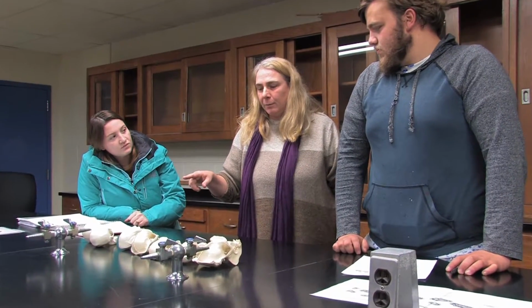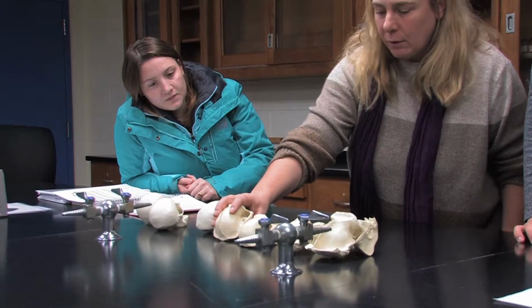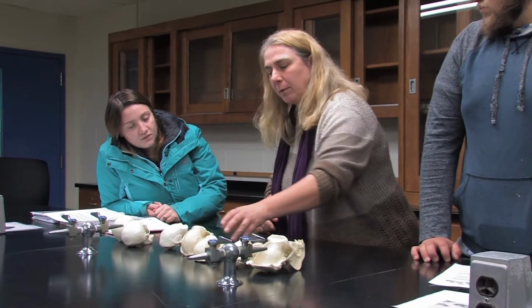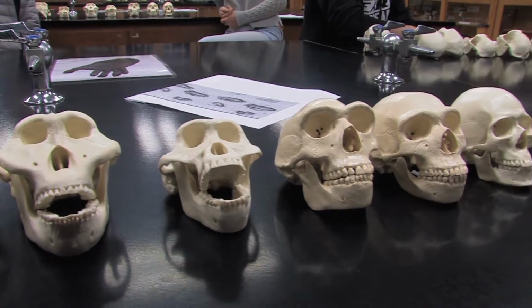This is very good. Anybody here a primatologist or a paleoanthropologist? No? Okay, this is really good. This one is called either Australopithecus boisei or Paranthropus boisei, depending on who you're talking to. But what are some characteristics of this that make it very different from a modern Homo sapien?